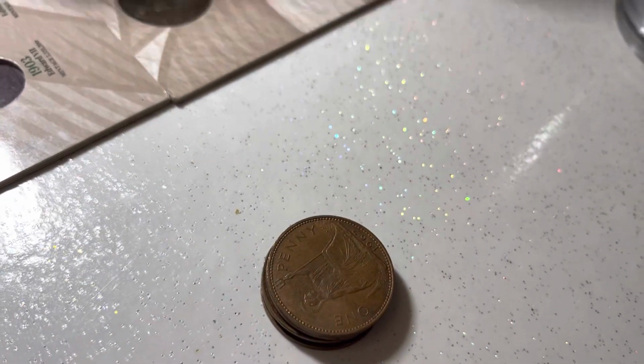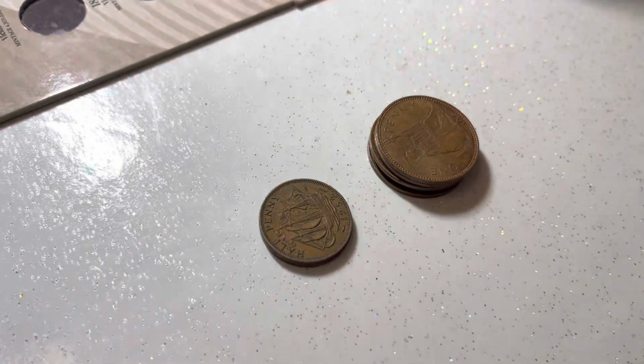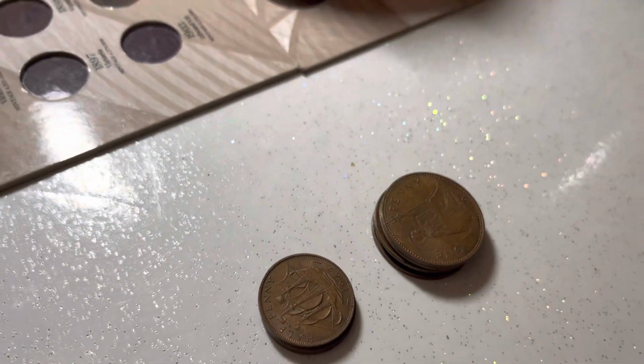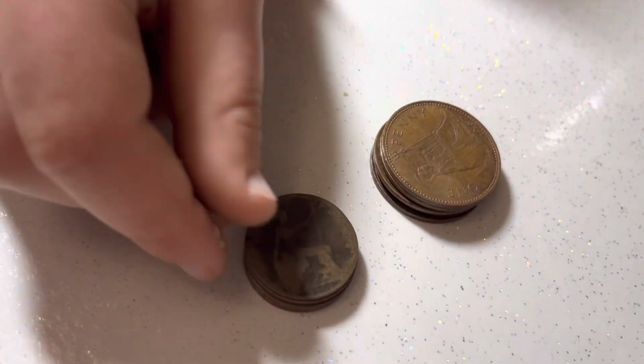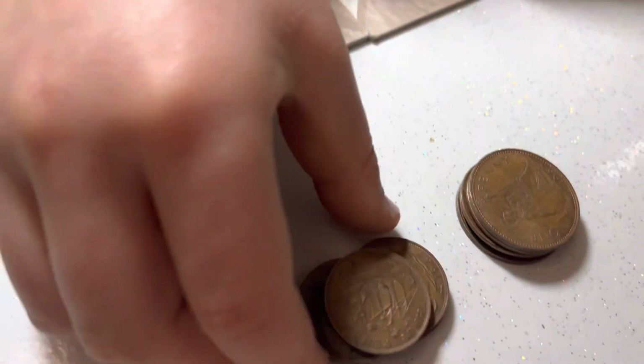This is a 1967. Nowhere near as good as my good ones. 64 half penny. 59 penny, half penny. If we had a 1959, there's no such thing. 1953, 1961, there's no such thing. 1967, nowhere near as good as my best one. 1902, high tide. I think they can still be known on the half pennies, high tide and low tide. 1967, nowhere near as good.